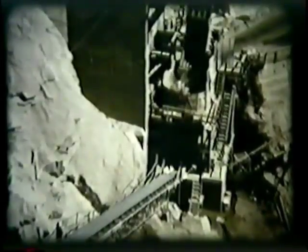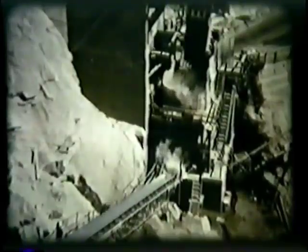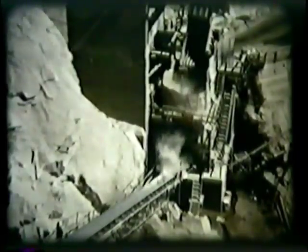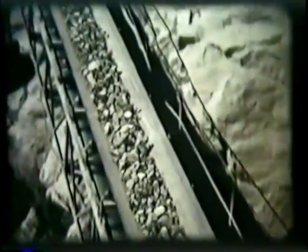Rock aggregate for concrete was quarried from the mountain. An old mountain going into a new concrete mountain. 1 million cubic yards of concrete. More than 1 million cubic yards of aggregate. In 6-inch pieces. In 3-inch. 1.5 inch. And in 3/4-inch pieces.